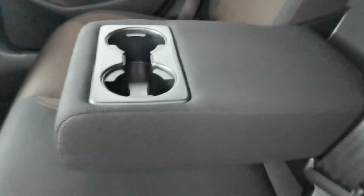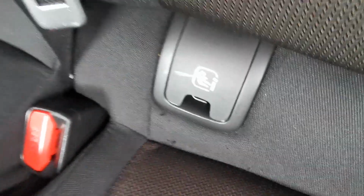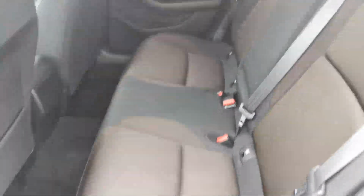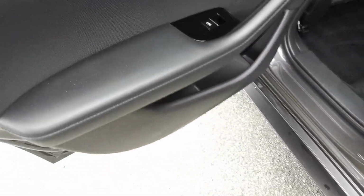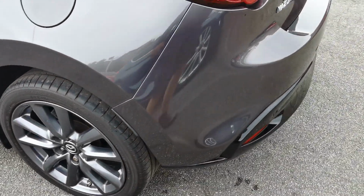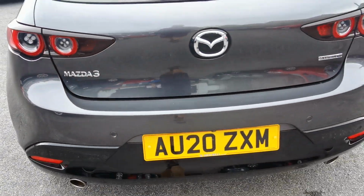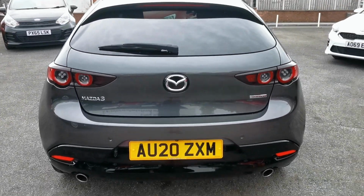Centre armrest with twin cup holders, ISOFIX fixing points for the baby seat, electric rear window openings, near side rear alloy wheel. Moving round to the rear of the car, you've got the rear parking sensors, and this is also linked to a rear parking camera.